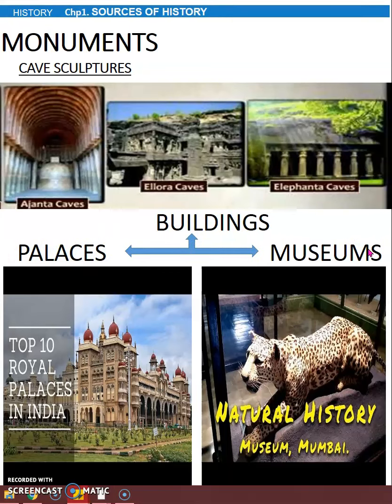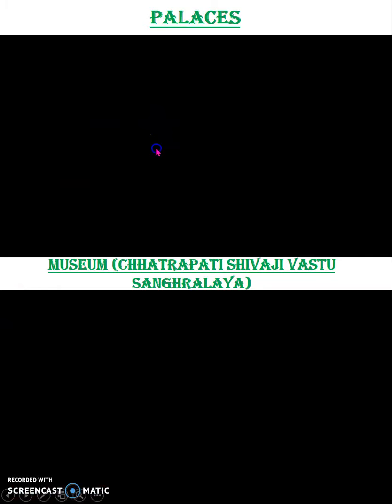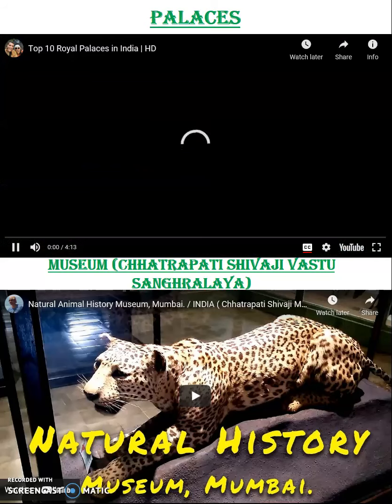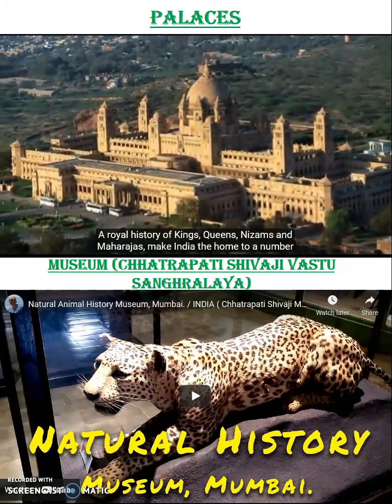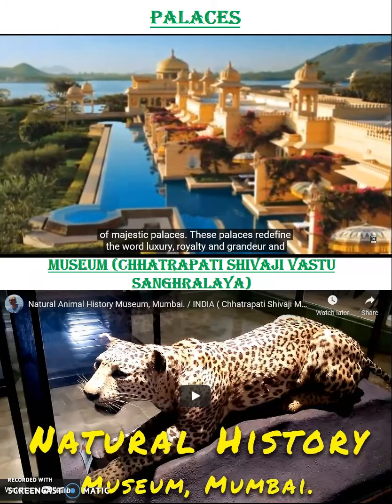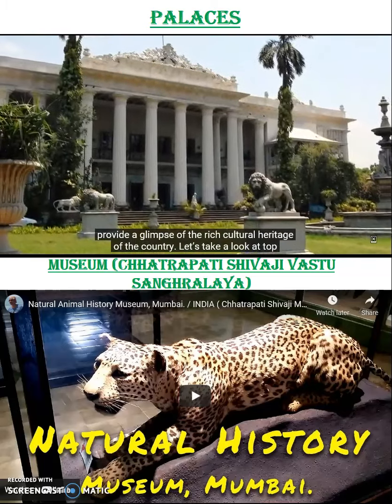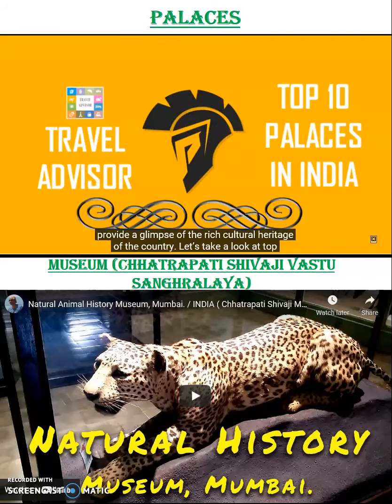We will now see the top 10 palaces in India. royal history of kings, queens, nizams, and maharajas make India the home to a number of majestic palaces. These palaces redefine the word luxury, royalty, and grandeur and provide a glimpse of the rich cultural heritage of the country. Let's take a look at the top 10 royal palaces in India.